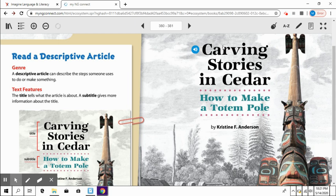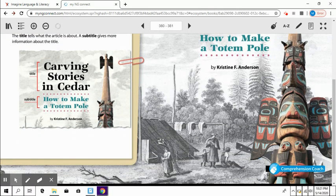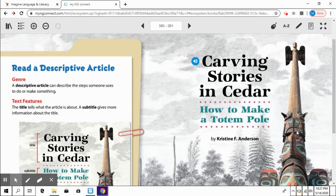Today we're going to read Carving Stories in Cedar, How to Make a Totem Pole. So a totem pole is a type of wood carving, and they're really special because they tell a story, right? As we read, we're going to be focusing on our key vocabulary words. We're going to focus on how to sequence a process, so tell about what to do first, next, then, and last. Okay, that's our language skill, is sequencing.